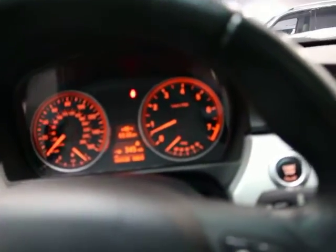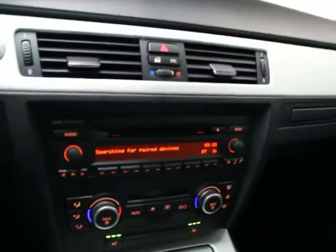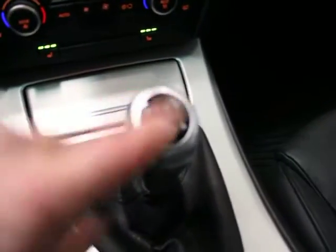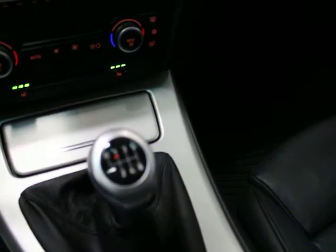I think that's it. So 64,138 miles. This is a local car that a customer traded in, as I mentioned, on a wagon. They were just looking for an all-wheel drive option. So the condition, mileage, and this thing right here is why we kept it. We really like manual transmission BMWs.